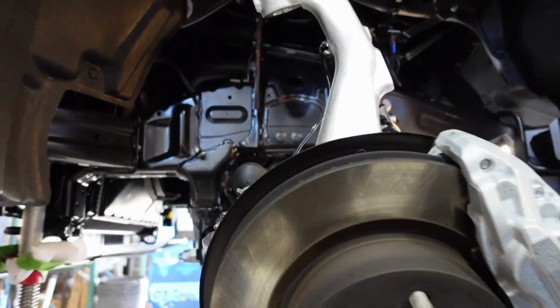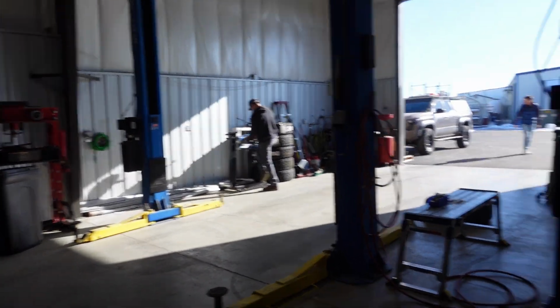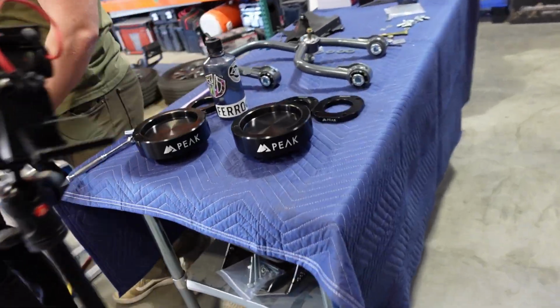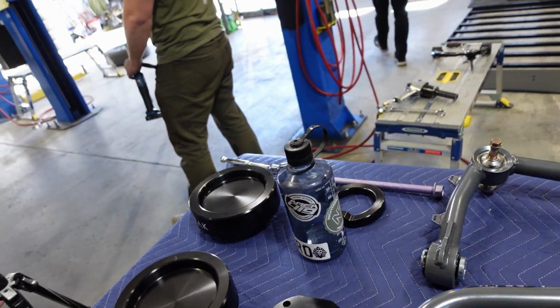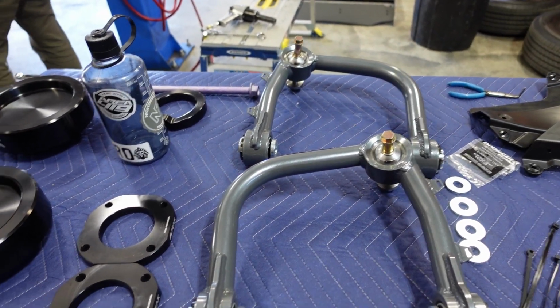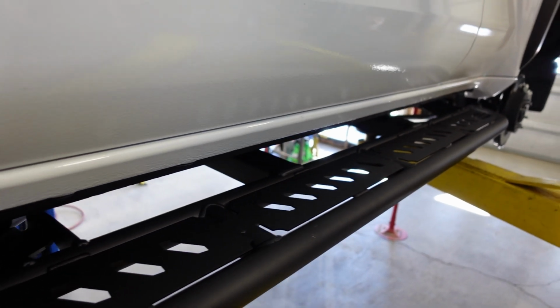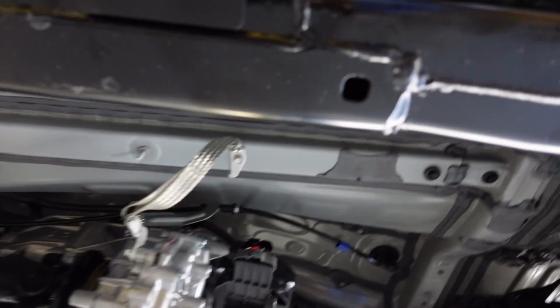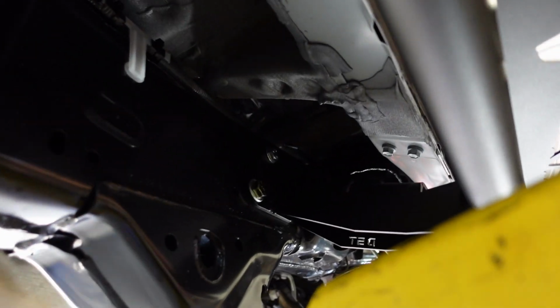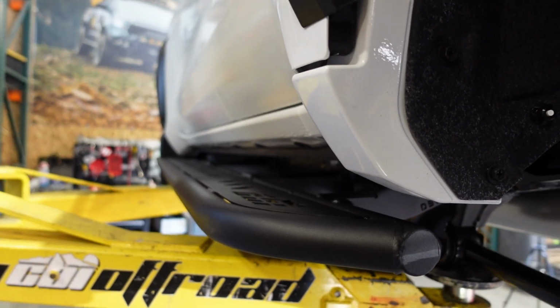Beautiful. Suspension is going in. Got them yanked out. Cole's over there making the magic happen. Again, top spacers, lower spacers. I'll show you where that piece goes, and then control arms. So in the meantime, we're test fitting sliders, which I love the sleek design. Got them linking up under the body mount, frame, and then up top. These look awesome.